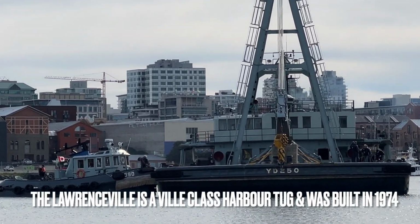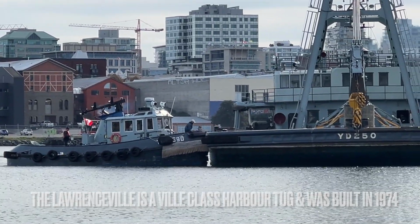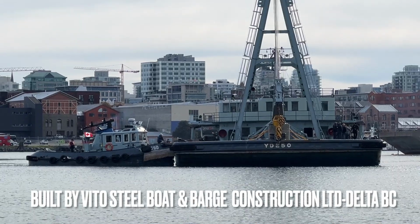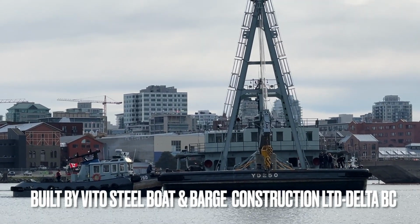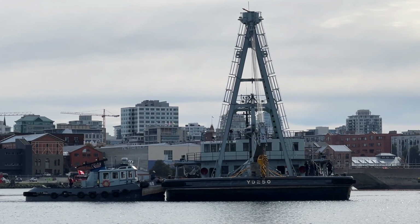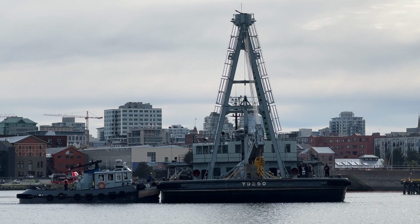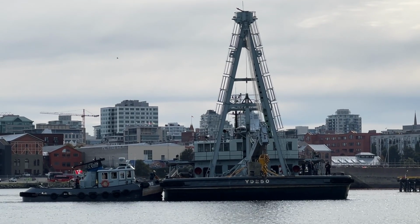The Lawrenceville is a Ville-class harbor tug, built in 1974 for the Royal Canadian Navy by Vito Steel Boat and Barge Construction Limited in Delta, BC. She plays an essential role in our waters and along with the Glendale is stationed at CFB Esquimalt, forming a vital part of our naval fleet.